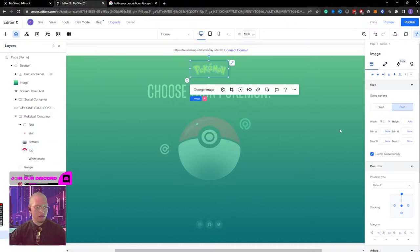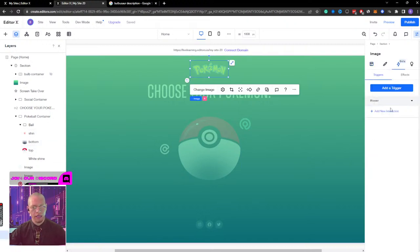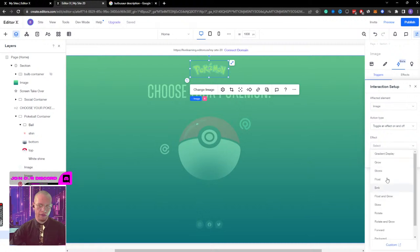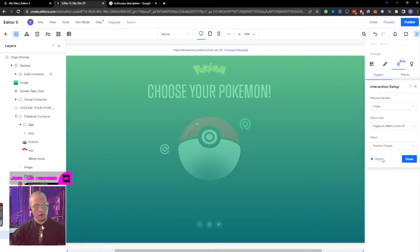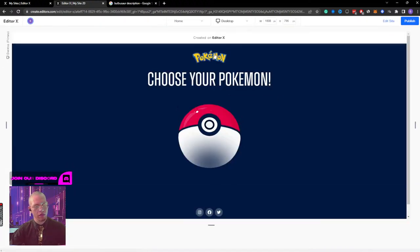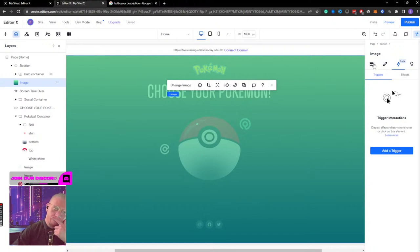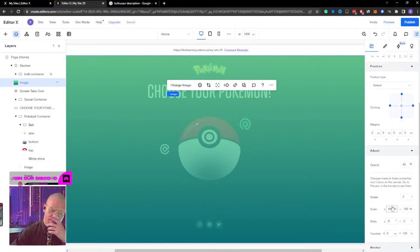Let's try another piece. Let's delete that. Let's make it a click instead. Choose image. Yes. Toggle effect gradient display. Let's hit done, preview. So there must be something wrong with this. And I have an inkling that it might be what's kind of going on here.